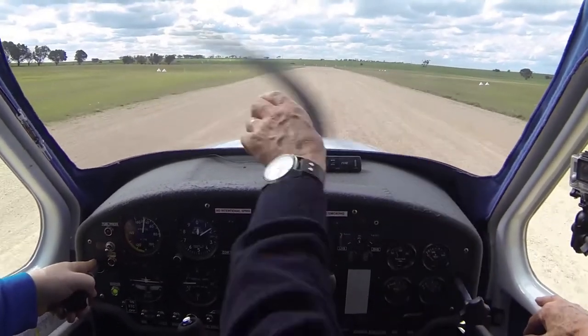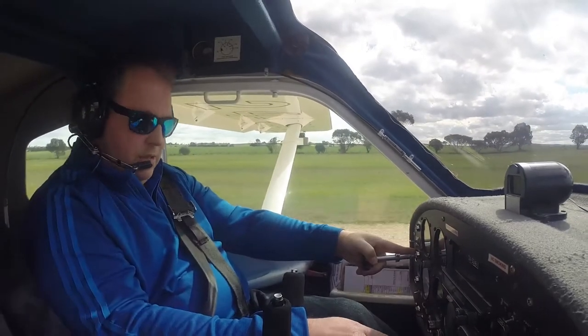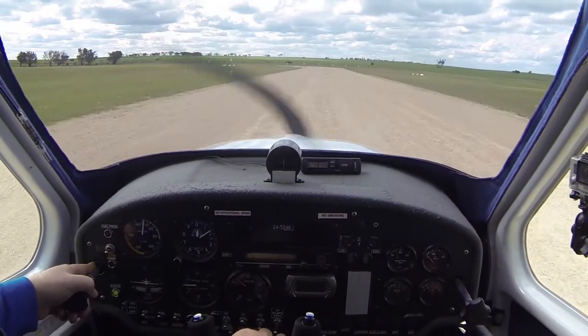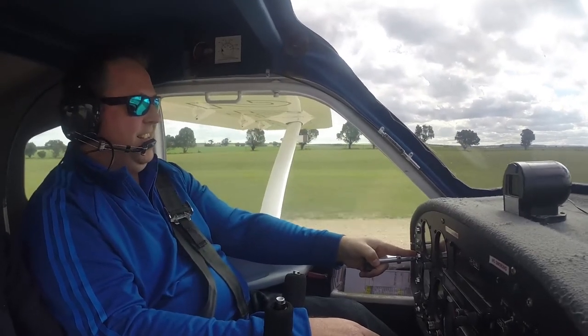So we'll do a final check. I'm looking up here, the flaps are set, yep. Fuel pump is on, the brakes have come off, and we've got green, green, green, green, we're good to go. Nothing else we can do. Except fly. Except pray. Yeah, fly. Good one.